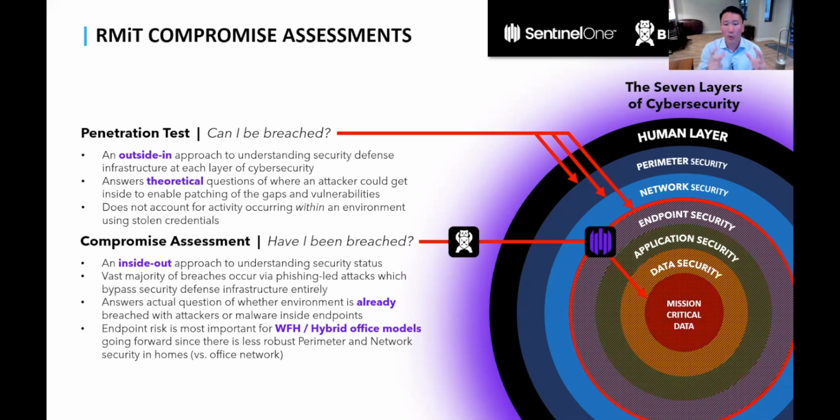So the phishing-led attack can be checked or thwarted through a compromise assessment, because a compromise assessment answers the question, have you actually already been breached? It's not a theoretical question, it's looking at the reality inside your endpoints, whether or not you have malware already in there, which as I keep stating and repeating, because it's so important, the majority of attacks are coming through phishing-led attacks, where people are clicking on these links and they're coming into the endpoint. So a compromise assessment is an inside-out approach to understanding your real-time security status. It answers the question if you're already breached or not.